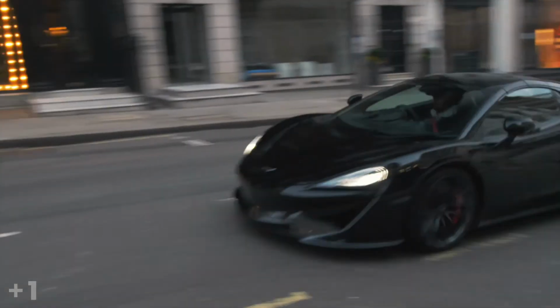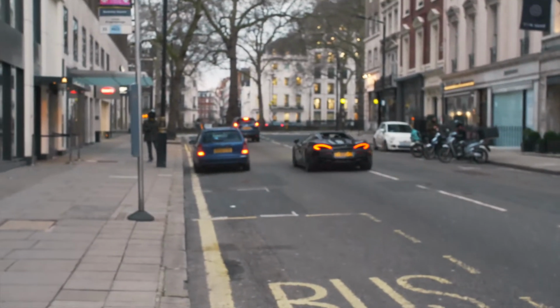Alright guys, so I've been on Park Lane for the past hour or so, but now it's getting darker and I'm heading to Mayfair. Alright, so on my short little walk from Park Lane, I have literally seen one single car, which was this McLaren 570S, and I think that it is time to finish off today's Supercar Sessions episode.